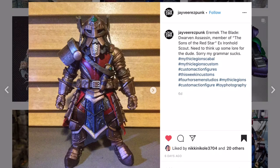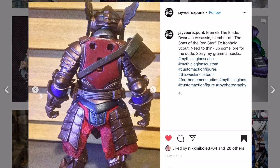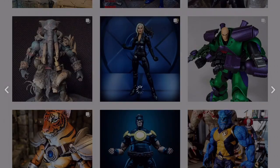Jay Veer's Punk. This is going to be our Mythic Legions customs for the week. It's usually Nicole, but I like the design. I don't even know what parts you put together, but I like the look of that. I can also see this character going in with a Thor and fitting right in. I think it's probably because of those wings on his helmet.